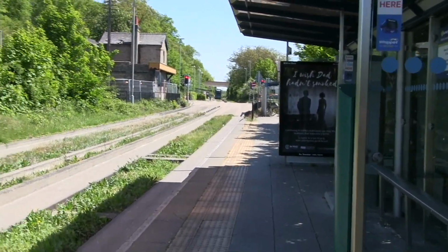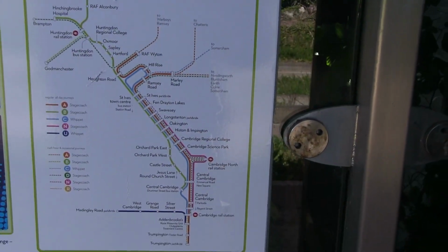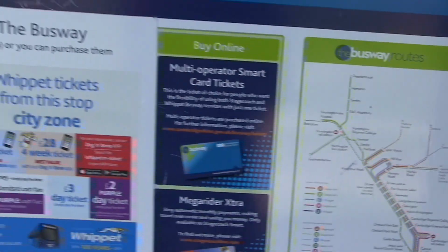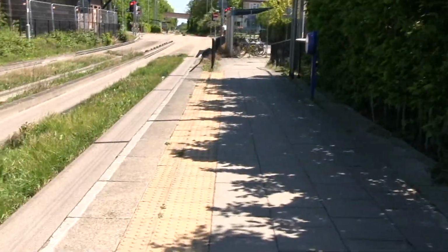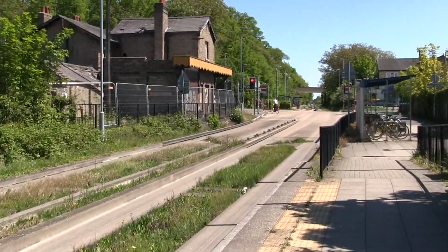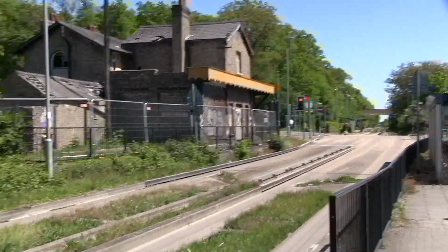So going left here. Hey look, there's like an old station there, isn't there? Now that looks like the route map, approximate route map. Anyway, we'll have a look at that in a bit more detail later. Right, and this is an old station. Must be Histon and Impington station. Hey, there's a pub there. Fancy a pint, actually.